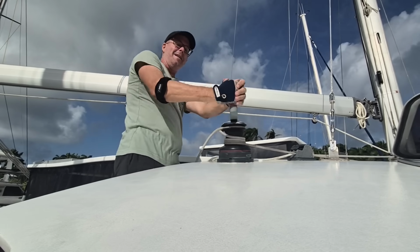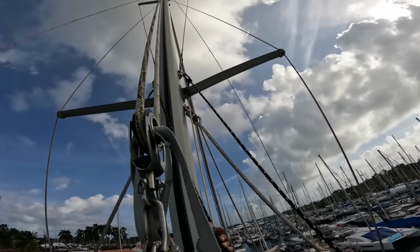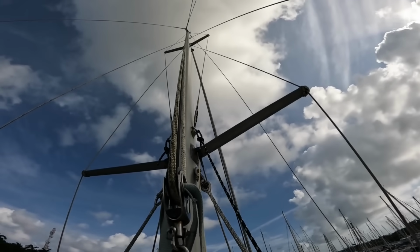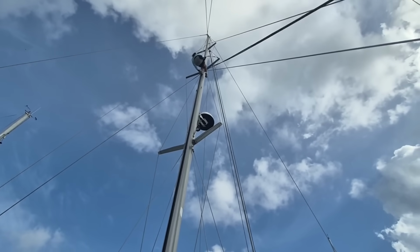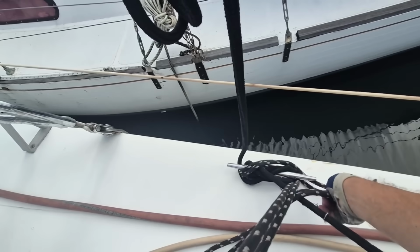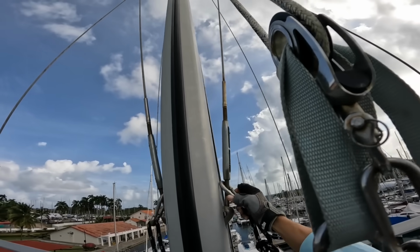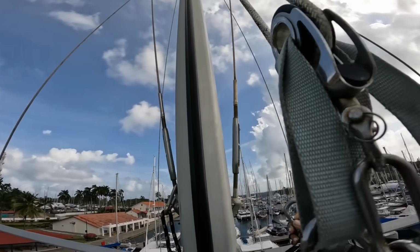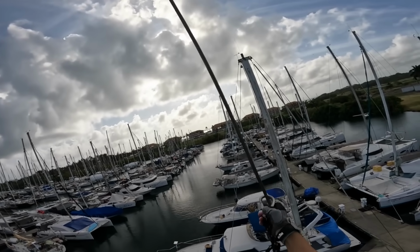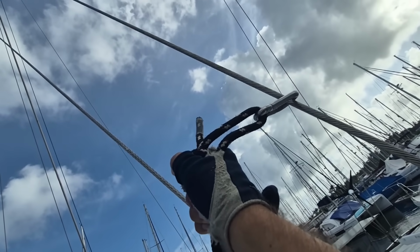Before we get started. Do you want me to do this one first? Yeah. Okay. Okay, she's at the intermediate temporary shrouds. I have those just tied off right here. Okay, Lynn? Yeah. Can you reach this shroud out here? Yeah. Okay, clip one onto it. Now just let it go. Perfect.